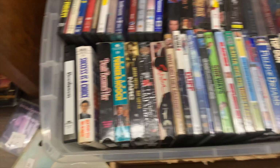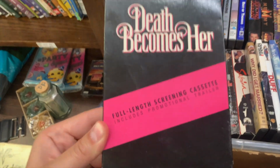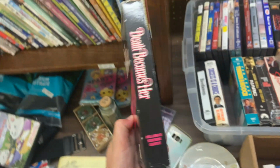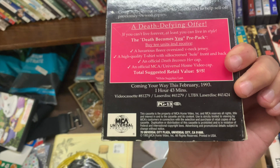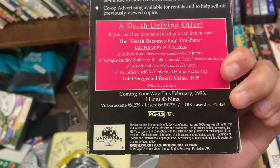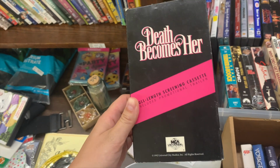This booth had some VHS tapes. Finally, I see one that I want, and it's a screener copy of Death Becomes Her. This is so cool, y'all. I was so excited to find this, but unfortunately, I'll have to tell y'all a little story time about this tape. It's very sad, but I'll let you know in the haul portion of the video.